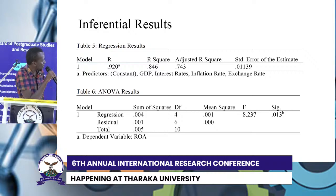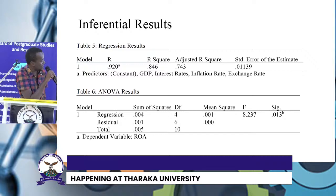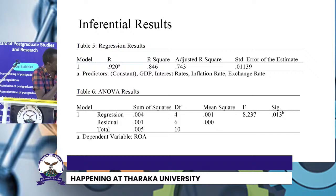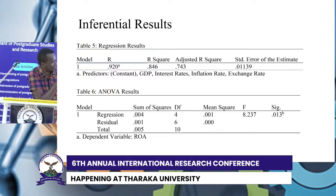Now looking at the results, we see that 84.6% of the variation in the financial performance of microfinance institutions is actually explained by the variations of GDP, interest rate, inflation rate, and exchange rate. The results of the analysis of variance basically justified the model. The significance level at the end down there, you can see, is actually below 0.05.